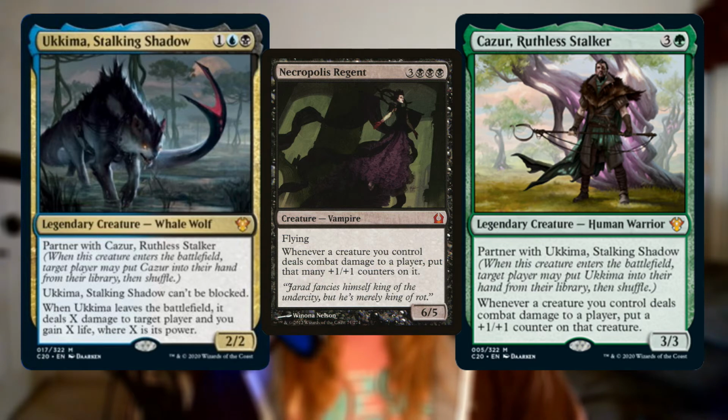But with Ukkima, if you have Cazur and Ukkima out, and you have Necropolis out, then basically Ukkima attacks. I guess it doesn't really matter actually. So Ukkima attacks, it's a 2/2. Cazur's ability goes off, becomes a 3/3, and then Necropolis's ability goes off, and now it's a 5/5. The next time you attack with Ukkima, it goes from 5/5, and then with Cazur becomes 6/6, and then with Necropolis it gets another 5, and now becomes an 11/11. So I think it's pretty spooky.